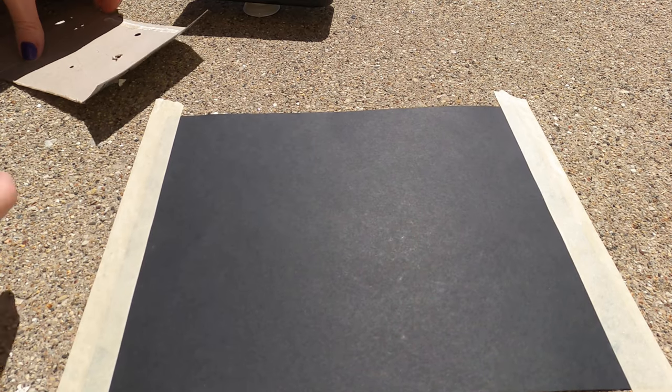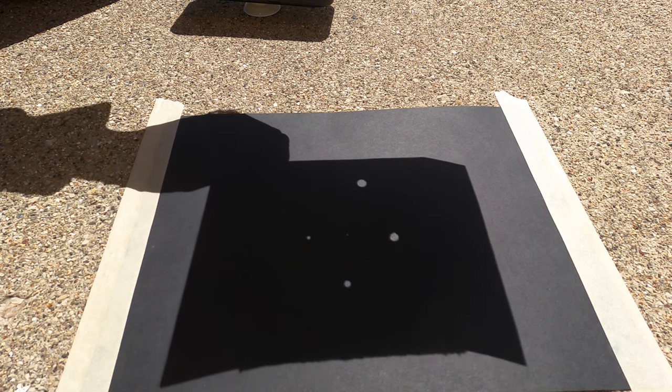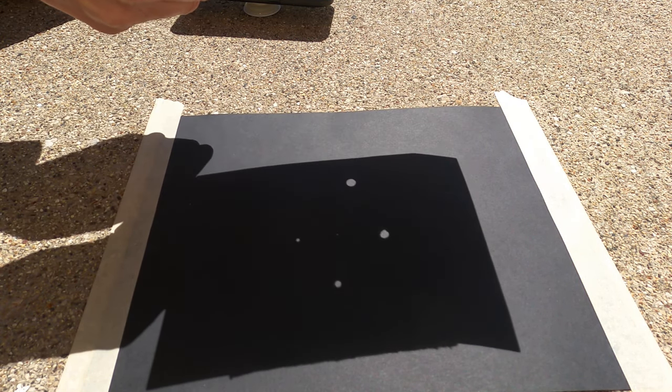Well, hi, Jenny here. It is Monday, April 8th, and it's eclipse day. So I made myself a little piece of cardboard with some holes in it. I have black paper out here, so we'll see what we can see. Well, maybe we'll see why. Maybe. It's windy out. See what we can see.